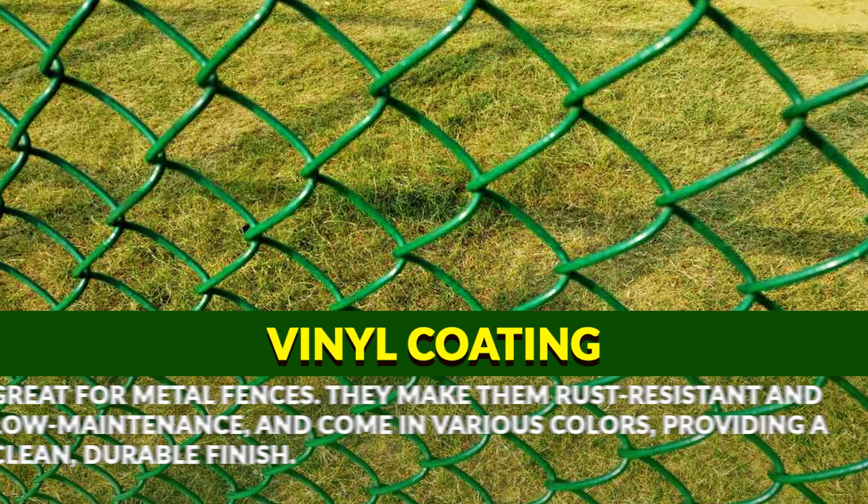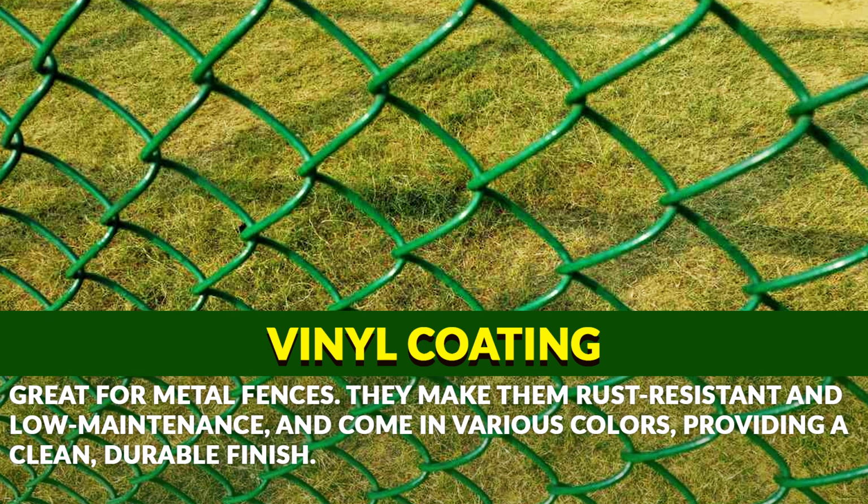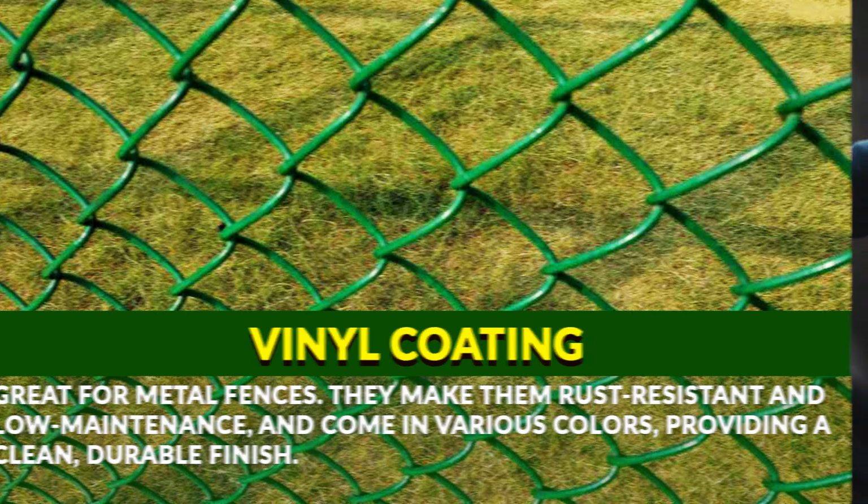Vinyl coatings are great for metal fences. They make them rust-resistant and low-maintenance, and come in various colors, providing a clean, durable finish.